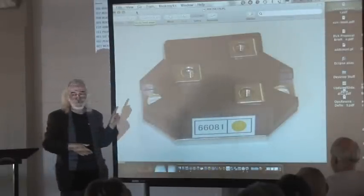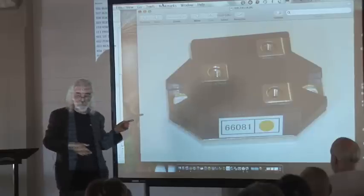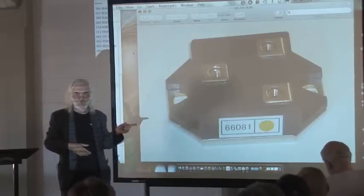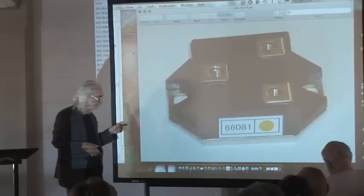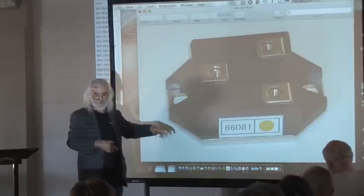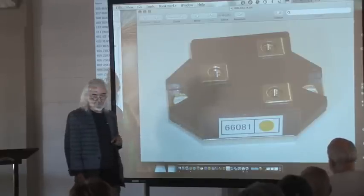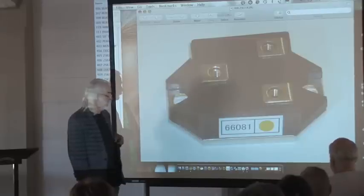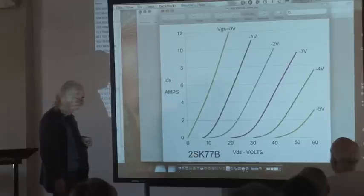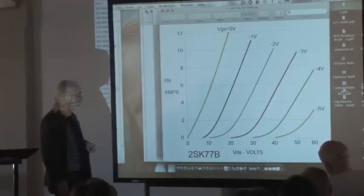Here's a picture of the remake of this. This was apparently done at the behest of Digital Domain, an outfit in Japan, and built a power amplifier that you can theoretically buy, although as far as I can make out, you can only buy it in Japan. This is ostensibly a 300-watt part. It's a big hockey puck. And I happen to have gotten my mitts on some of these. And if I can have the next, here's the curve on it. It is not the same as the original 2SK77. It's the 2SK77B. It's been slightly re-engineered.